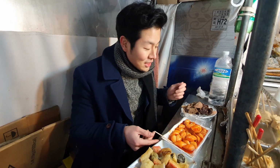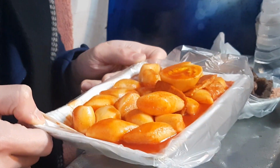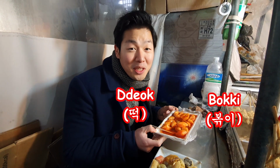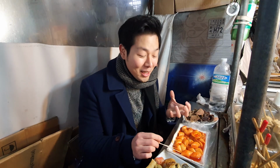I just got all the food and I'm super excited. Okay, this is a tteokbokki. It's the most famous Korean street food. Tteok means rice cake and bokki means a stir fry. So they stir fry rice cake. I really like it. This is one of my favorite food in the world.